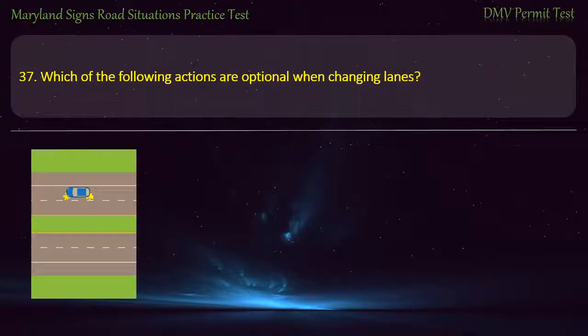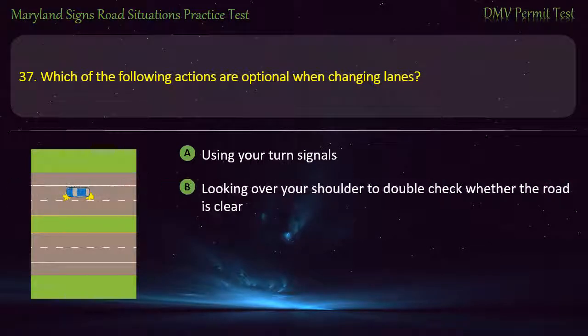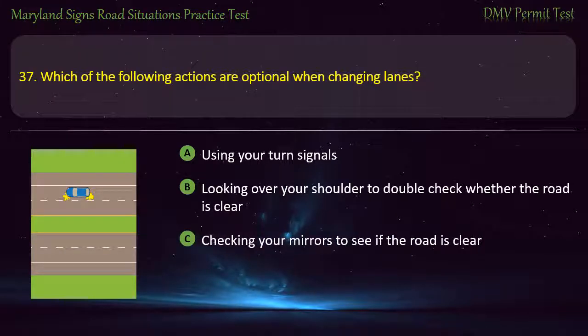Question 37. Which of the following actions are optional when changing lanes? Using your turn signals. Looking over your shoulder to double check whether the road is clear. Checking your mirrors to see if the road is clear. None of the above. Answer. None of the above.